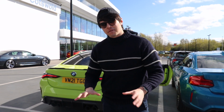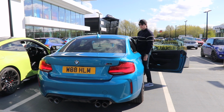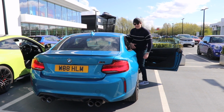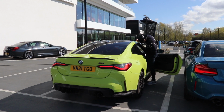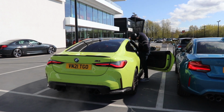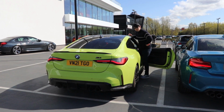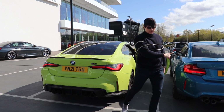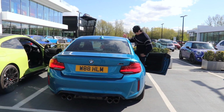Has that S55-esque startup. Nice little pop, Sport Plus startup. Again, I'll have to wait for this one to finish its cold start. Not too bad, a few burbles. Probably going to be very different to this one though. I feel like the cracks on this and the burble are going to be a lot crisper.